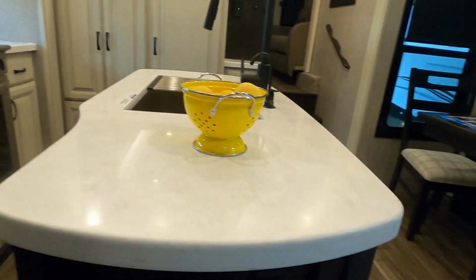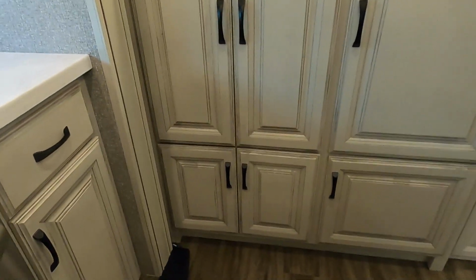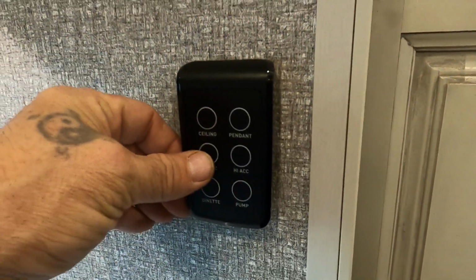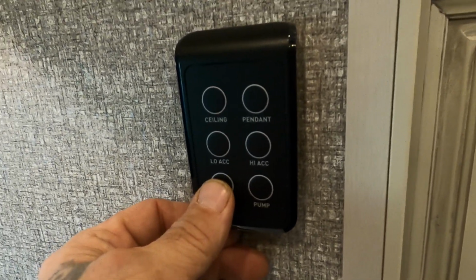110 next to the island. Again, some plumbing underneath here. That's the storage. This is a drying rack. Pantry. Another area to turn on and off your lighting here. You can turn on your AC low or high. You can turn on your water pump again if you're over here and you need to turn it on. And dinette lighting.